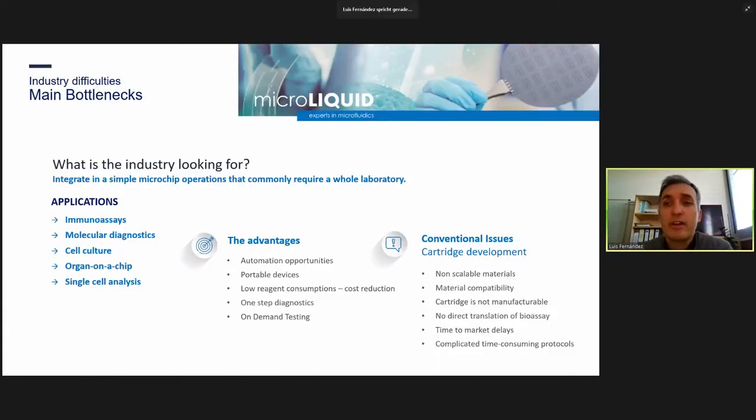As we already talked about in the previous talks, what the industry is looking for in microfluidics is a way to implement a whole laboratory in a microfluidic device and system in a consumable part. There are many applications for this technology, as already mentioned. Diagnostics is a big field, immunoassays and molecular diagnostics, but also cell culture and organ on chip are being integrated into the market really hard. And also in diagnostics, single cell analysis is coming as a new technology or being established in the market.